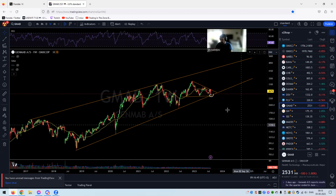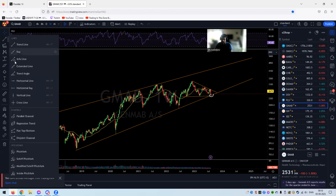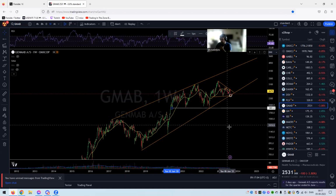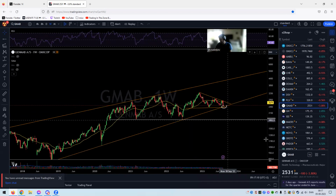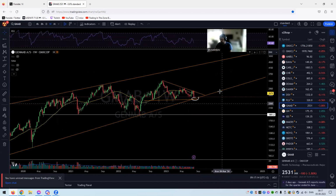But still, GN really needs to get going here, otherwise it breaks down. And then there are some levels you can buy. Obviously, you can buy the lows here, the March 2020 lows, which is, that's this one, excuse me. You can buy the lows here at 1800, 1900 roughly for a bounce, or yeah, still, it needs to bounce big time here at around 2400 roughly, and then get above this golden trend line here for a higher move.